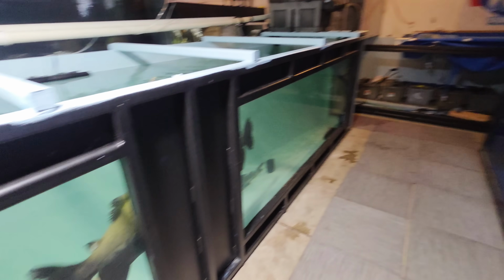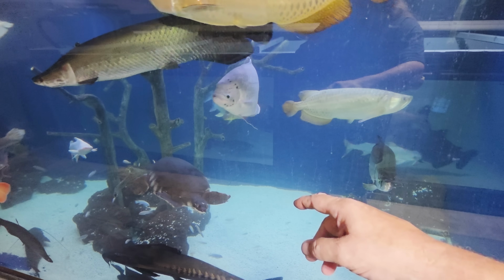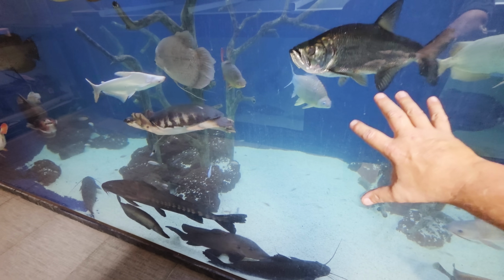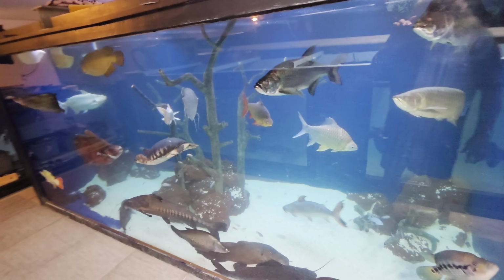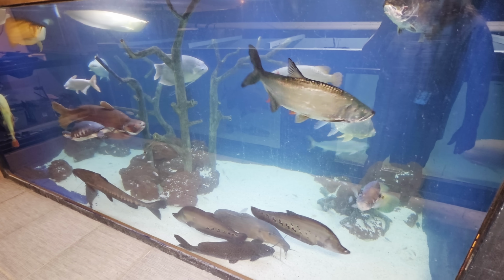So that's done. I've got a guy coming over Wednesday that's actually going to get in here because this water is so crystal clear if you look down. But looking through this glass, it's so cloudy. It's so nasty. It just looks ugly. He's coming over Wednesday to get in there with the scuba gear and clean the front window.